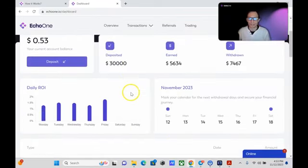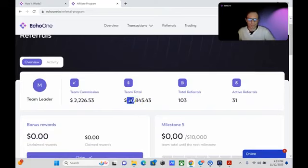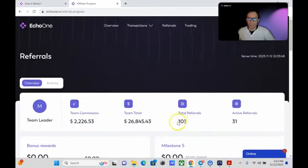Okay guys, that is it I think for today. Look how much I've withdrawn already, 7,476 on this beautiful, simple, duplicatable platform, and the referrals just keep pouring in. People are coming in, and the business is growing. People are really kicking in. 103 total referrals, 31 active referrals, and more people will be depositing as we go.